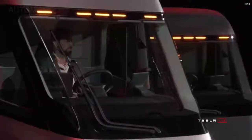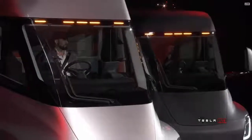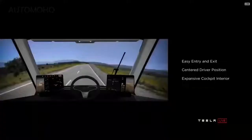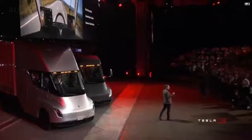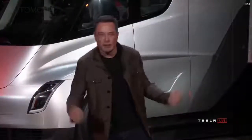It's a beautiful, spacious interior. You can stand up inside. It's got redundant screens, and it just feels incredible to drive this. It's one of the best feelings. It's incomparably better than any other truck on the road. You really have to drive it to understand just how good that feels. Like, I can drive this thing, and I have no idea how to drive a semi.